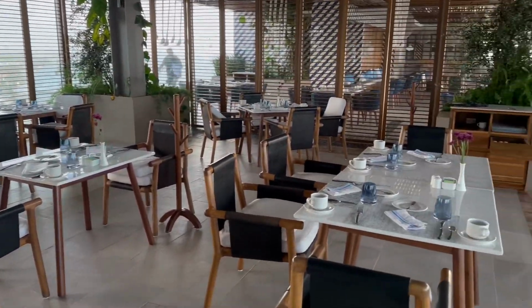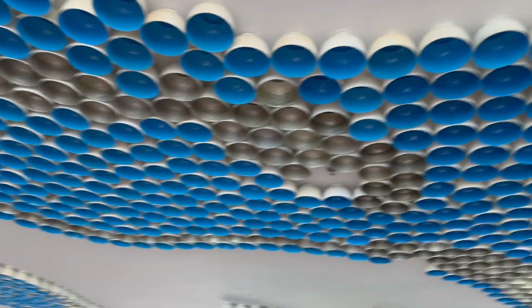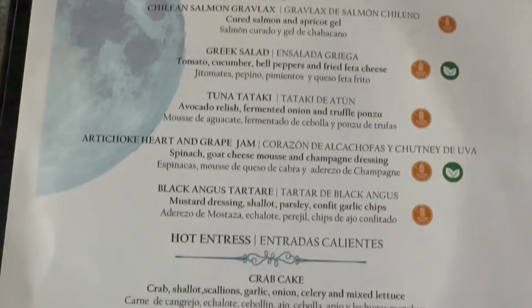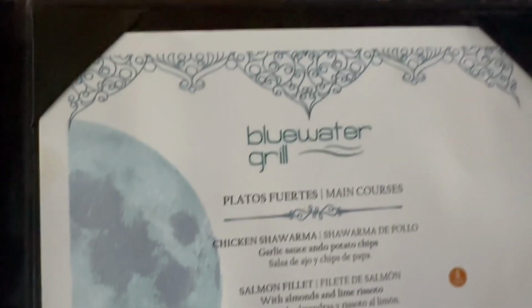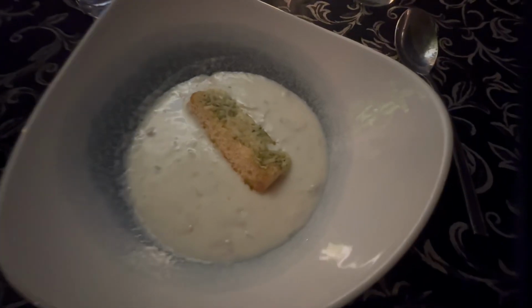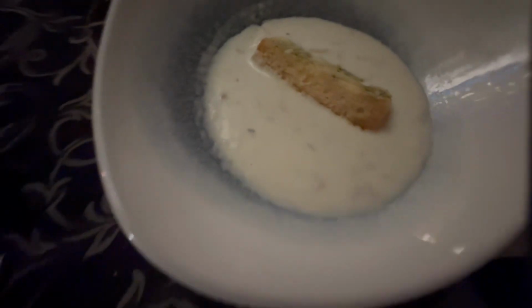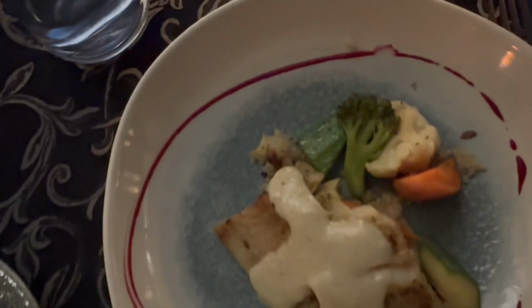We had the opportunity to eat here one night, and along with the views from the windows and the overall ambiance of the restaurant, the food topped it off. It was a great restaurant, and I suggest coming here. I ended up with the clam chowder, which is absolutely delicious. And for my entree, I got the catch of the day, which was one of my favorites, tilapia. The sauce they had on there complemented it well. This was a great pick.